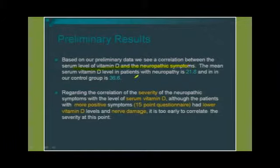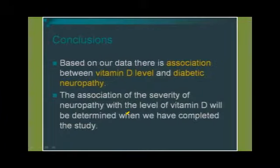Well, the control group was about 40, and the neuropathic pain group was around 20. Regarding the correlation of severity of the neuropathic symptoms and vitamin D level, more symptoms had lower vitamin D level and more nerve damage. There's an association between vitamin D levels and diabetic neuropathy. There's an association between the severity of the neuropathy pain and the level of vitamin D.